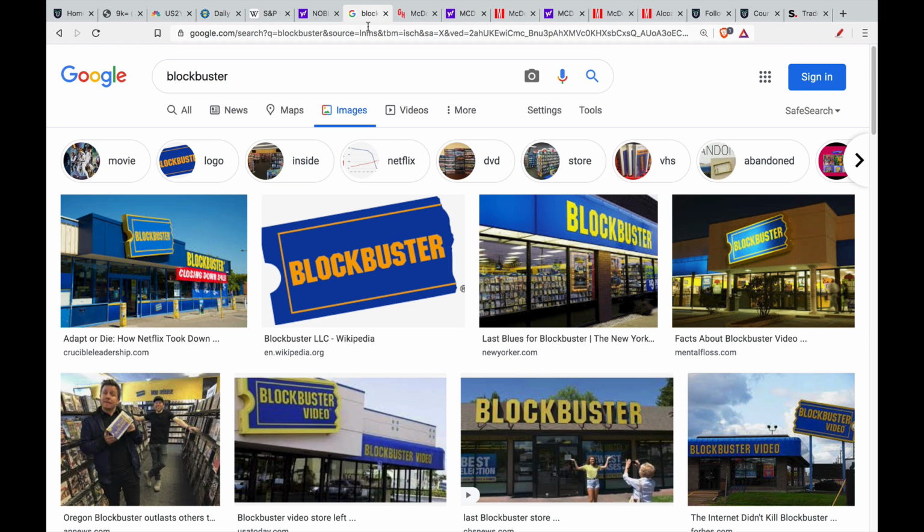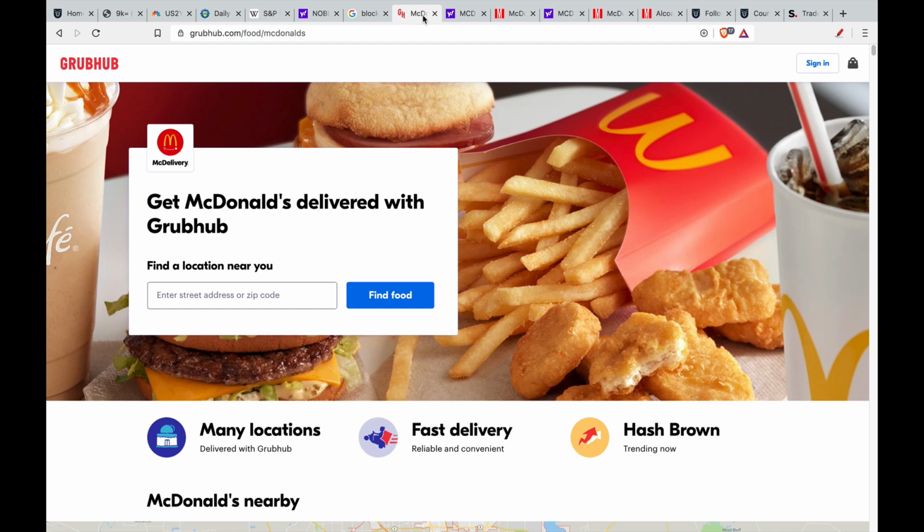GE had a very high dividend yield before they massively slashed their dividend as well. So we're going to be looking at McDonald's. McDonald's is really the original fast food restaurant. I'm not saying you should eat there, maybe not the healthiest food, but it's been very healthy for investors.